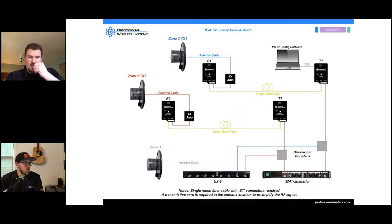Okay, so in this case, with the PRISM system, your transmit side is RF in, optical out, and your receive side is optical in, RF out, right? So if you're talking about setting up a remote zone of receive antennas, your transmit side is at the far end with your antennas, and your receive side's at the rack to feed into your mic receivers.